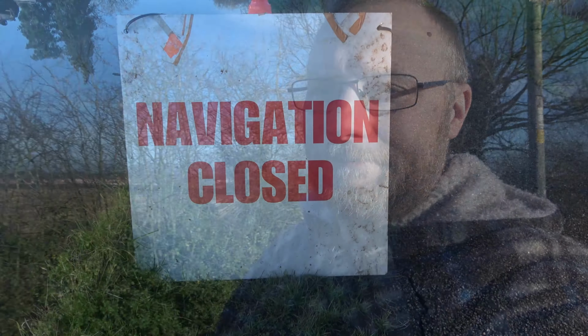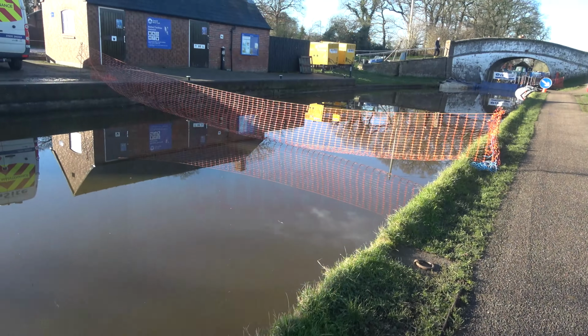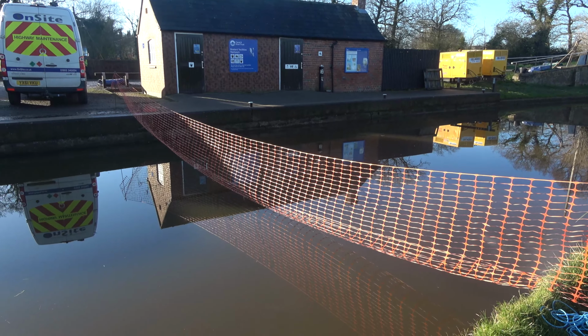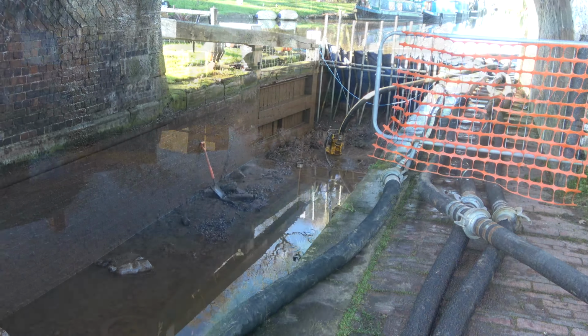We're not in any rush, and it just means that we're going to have to stop here a little bit longer than planned. So it's no big hassle. But it'd be interesting to go and see what they're doing. So come on, let's have a look. Well, I'm assuming this netting is to stop boaters going through. Either that or the workers are having a game of water polo in the break. But let's go and have a look.